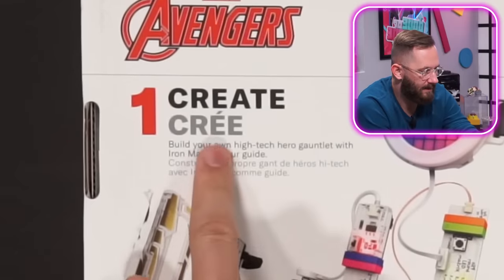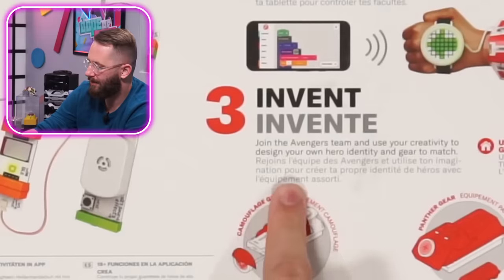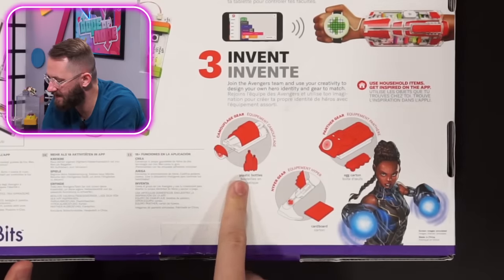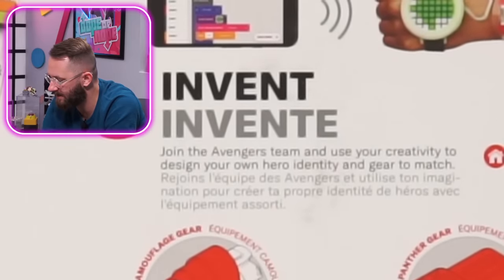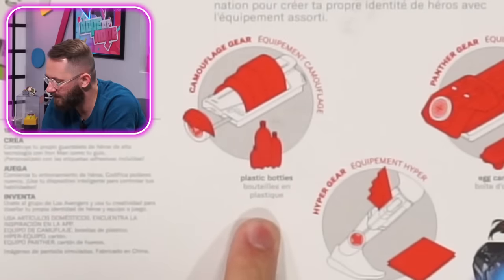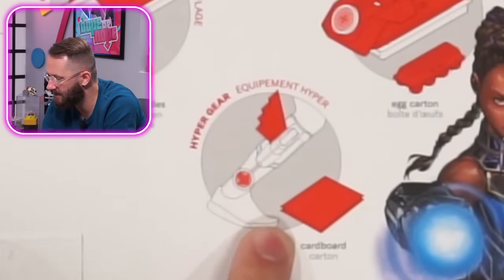Hero. One, create. Two, jump. Three, invent. So it says you can do a lot of different things with it. Join the Avengers team and use your creativity to design your own hero identity and gear to match. Ooh, I like that. Use plastic bottles. You can add things to your leg. Oh, so like customize your own whole suit, like an entire suit.